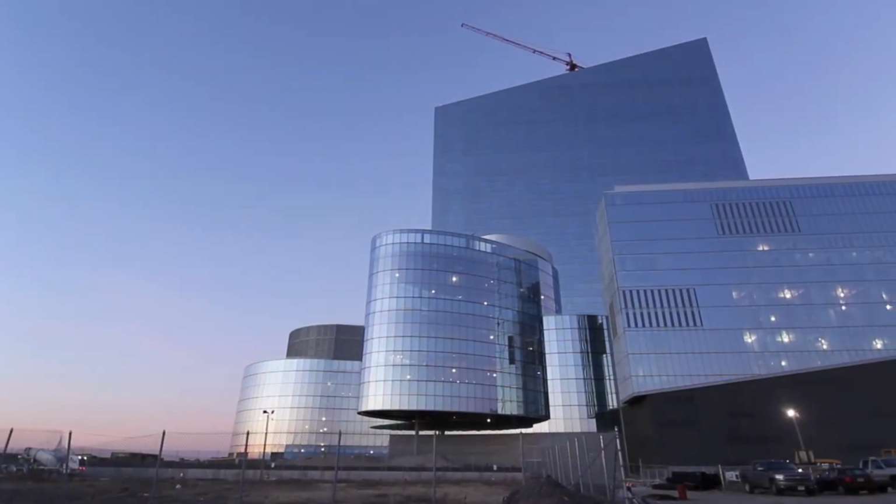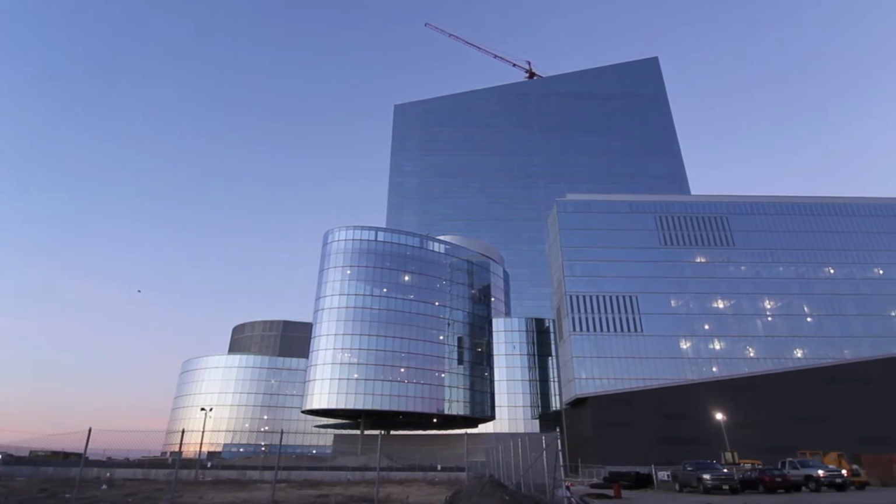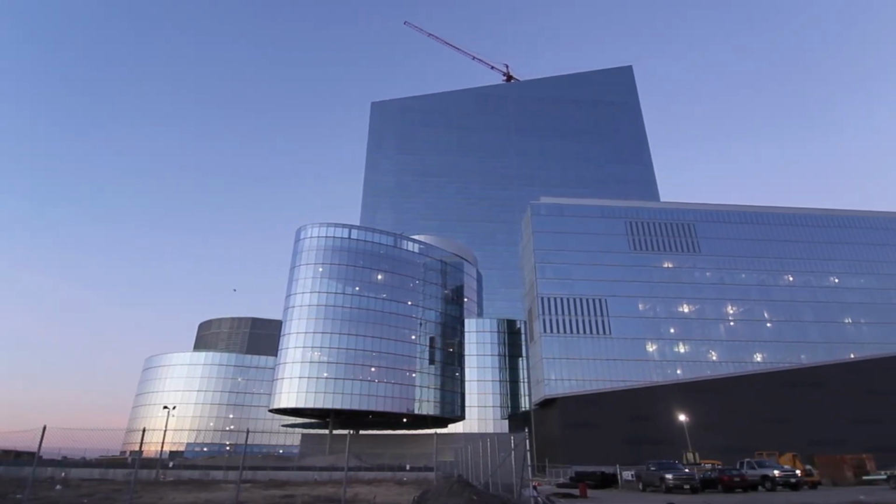It was a true balancing act, a cooperation between ourselves, Tishman Construction, as well as the concrete contractors to provide really one of the best results of concrete construction that I can think of in the New Jersey area, as well as probably in the United States.